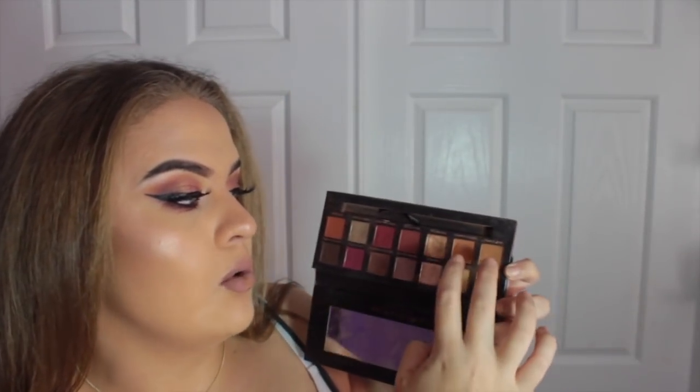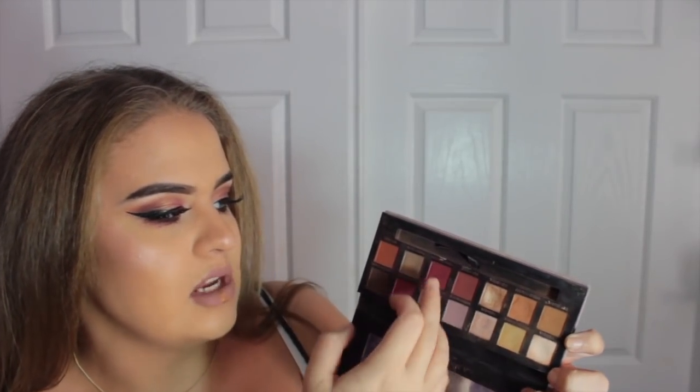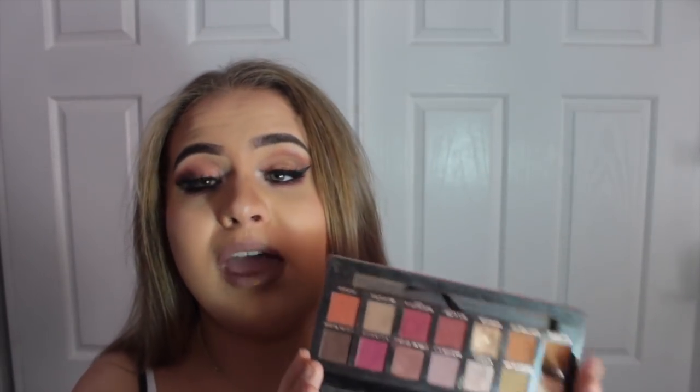Also Raw Sienna and Burnt Orange are my favourite shades, followed by Venetian Red and Warm Taupe and Realgar and Cypress Umber. Like, I'm obsessed with this palette, and the shadows blend out amazing. I don't know why it took me so long to get this palette, but it is definitely worth every single cent you put into buying this palette.